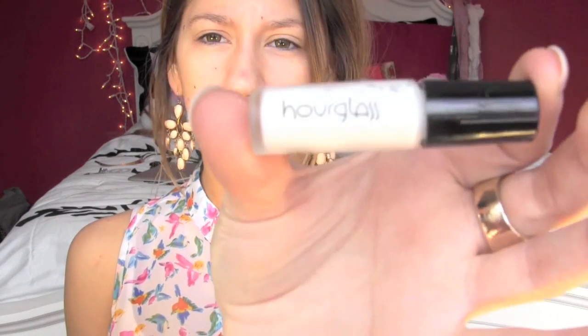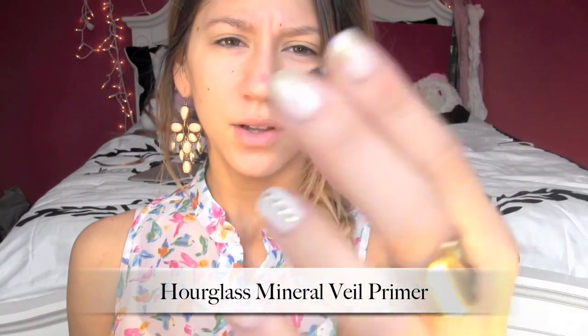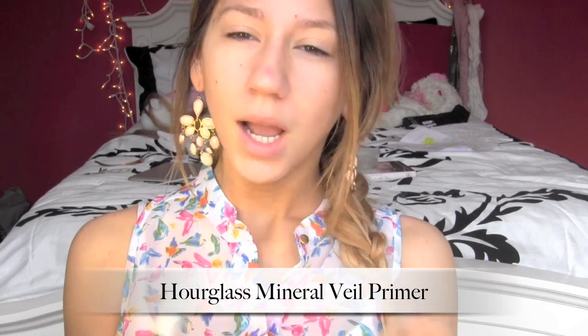So after you moisturize, I like to go in with a primer. I am so undecided with primers. I've tried a bunch of them. I don't really think that they make this huge difference on your skin. I feel like sometimes I like them, sometimes I don't. But for about, I want to say since December, I've been using this one. This is the Hourglass Mineral Veil Primer. I can't decide if I like it or not. Sometimes I do, sometimes I don't. I don't really see a huge difference, but I just like to dab it on like this.